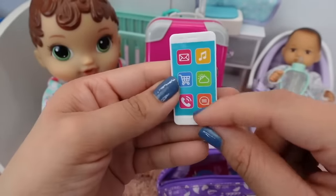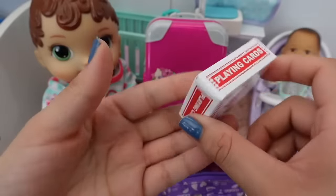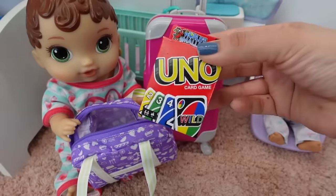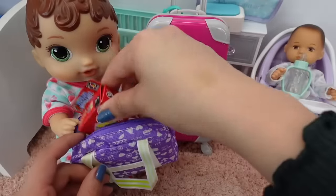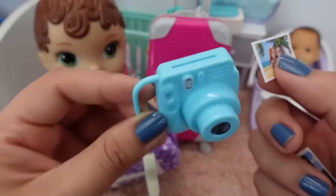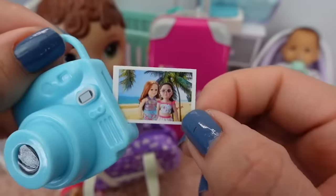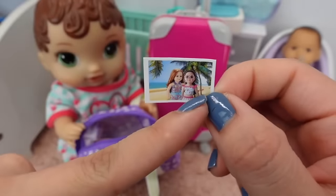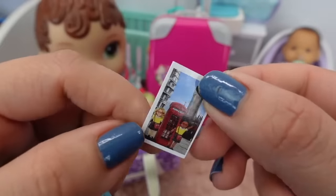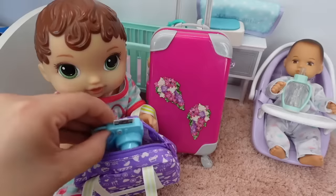We also have a cell phone. That is very nice. We have cards for playing. But Abby's favorite card game is Uno. She loves playing Uno. Yes, it's fun. We also have a camera and pictures. There is Abby's older sister, Josie, and her best friend at the beach. And here are some of Abby's cousins in New York.